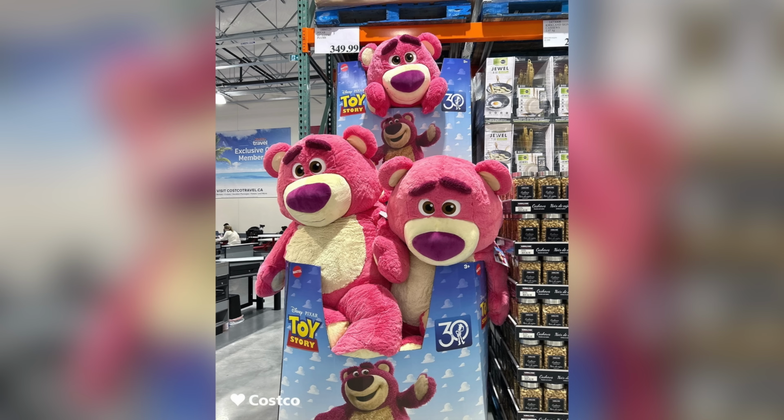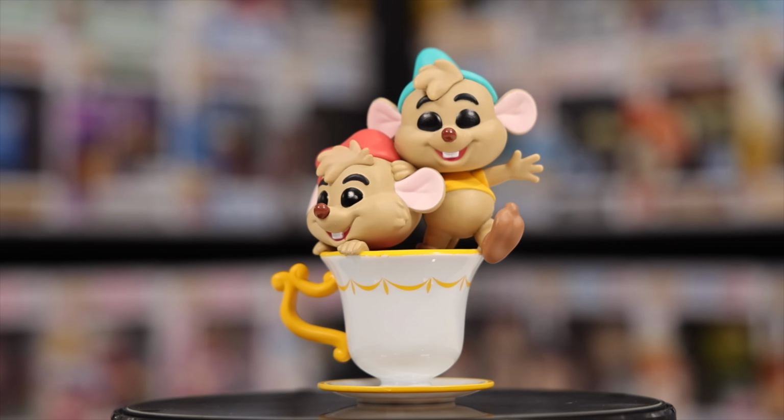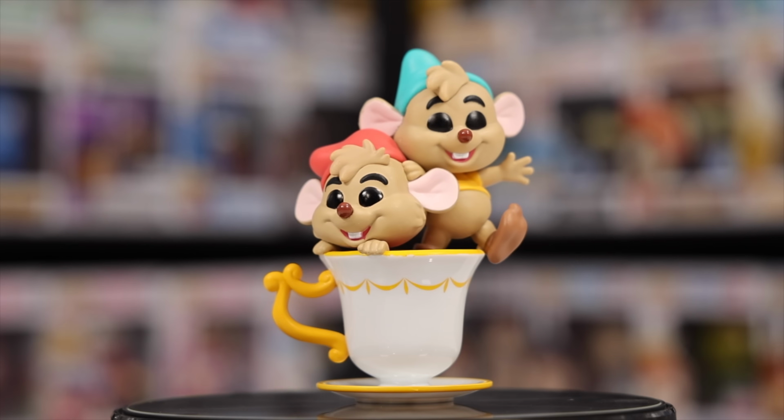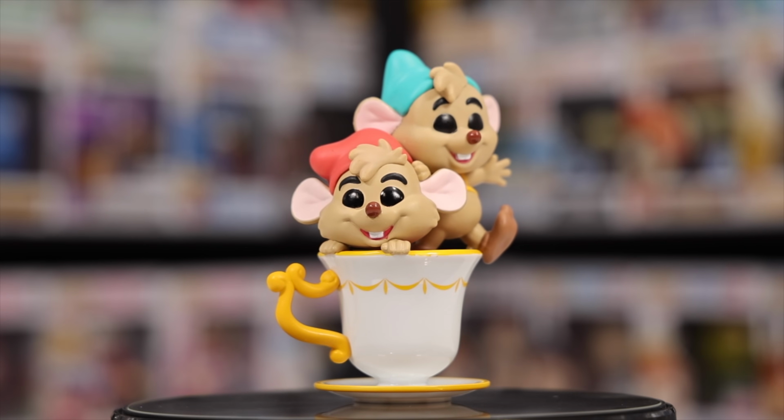I don't know if you guys saw it over at Costco. They've already shown off these giant Lotso teddy bears, and there was a brand new 30th anniversary logo for Toy Story. So yeah, I'll probably be waiting just a little bit longer, maybe closer to the release of Elio in June. And anyways, getting into these guys here, Jack and Gus look amazing. I love how much they were able to put into this. It almost feels like it should have been a Pop Plus for a few extra dollars, but no, it was a regular figure.